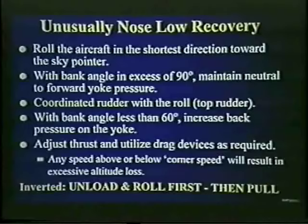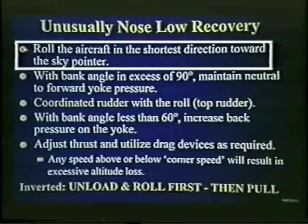Great. Let's move over now to the nose-low recovery procedure. Now, if you don't mind, before I start on these bullets, let me ask you to tell me, what is the first unseen, unwritten step? Autopilot and auto throttles off is always the first step. As we go through these bullets, starting with bullet number one, it says roll the airplane in the shortest direction toward the sky pointer. That by itself will deal with many of these, just that bullet alone. In other words, let's take the airplane that looks like this. Okay, here he is. And what that first bullet says is we will roll the shortest direction toward the sky pointer. Well, as we roll toward the sky pointer, what's happening? We're putting the lift vector under the sky pointer, aren't we? And then we pull with the assurance we are pulling toward heaven. See?